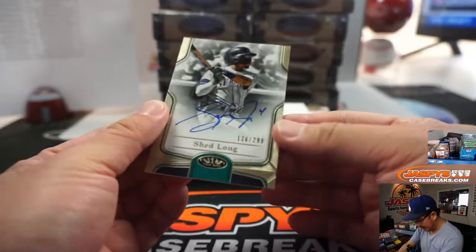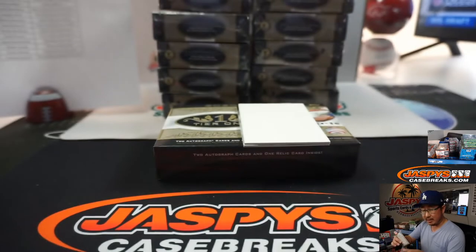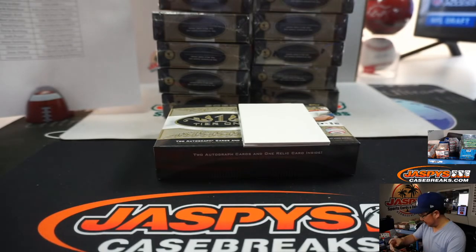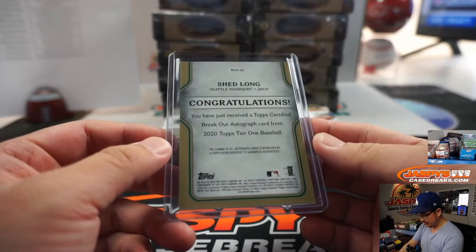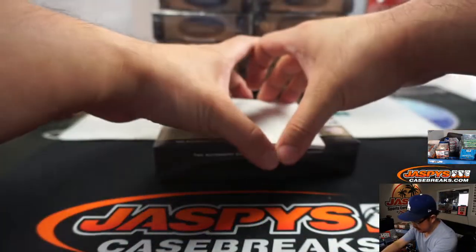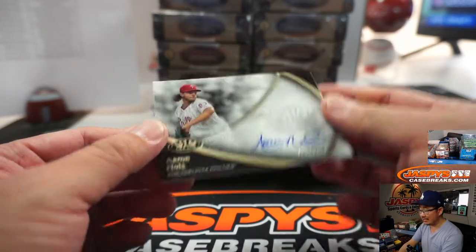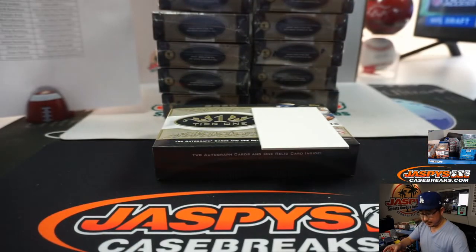We got Shed Long, 136 out of 299. Mariners, Darren Redding. Wasn't he a Reds prospect at some point? Breakout autograph, Shed Long. And we've got Tier 1 talent, Aaron Nola, 126 out of 200. Nice one for Derek Hamilton and the Phillies.